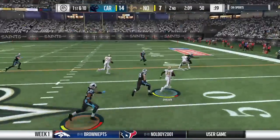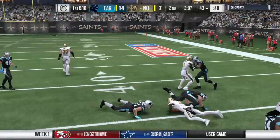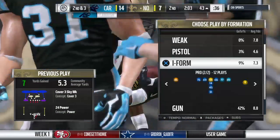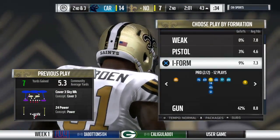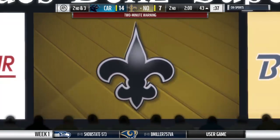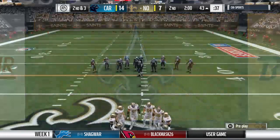And they'll try the ground game here with the running back. And he's able to push his way forward here for a good little gain. A solid run on 1st down. Gain of 7 leaves him with a 2nd and 3. 2 minutes remain here in the 1st half. We're back to New Orleans after this.